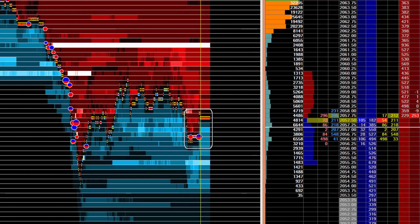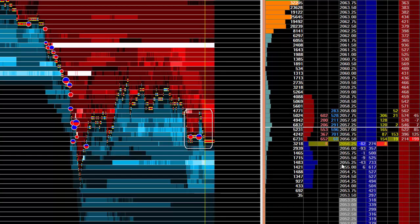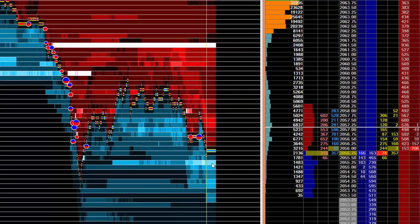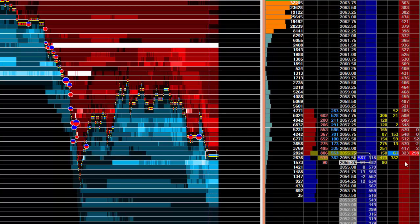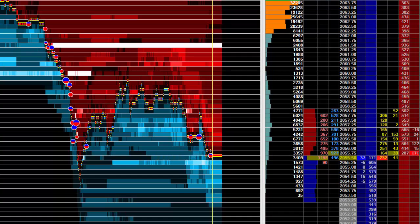Okay, we speeded up the video. You notice that little box there, it had a hard time getting through the 5650 level, so it is an auction. Sometimes it will auction higher to attract more sellers to go lower. If you notice on the right hand side, the 5550, you'll see that there's an iceberg forming there. I believe up to 800 contracts added on at that level, and it left a nice little dot on the left hand side, and that's what an iceberg looks like as it happens.